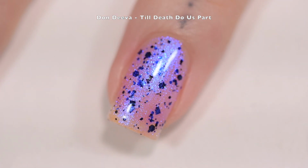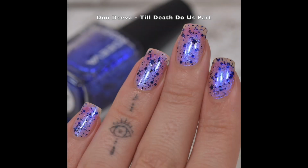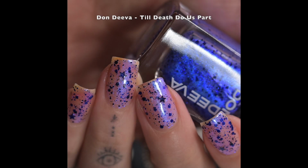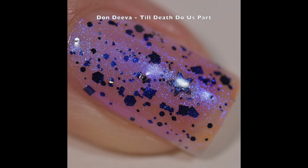I had absolutely no trouble. Look at how it glows. It is ridiculously beautiful, this polish. I would love it in one coat, but I did build it up to 3 here to show you. It is going to be a little bit more difficult to remove because of those glitters in there. I'd say it's maybe like a 5 or a 6. It wasn't terrible. And shined up with one coat of a glossy top coat.